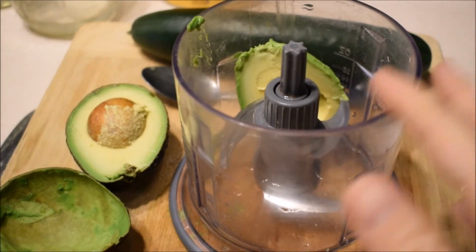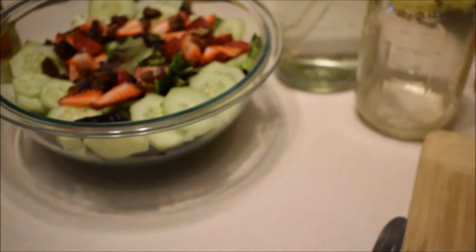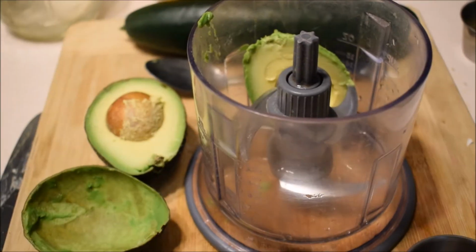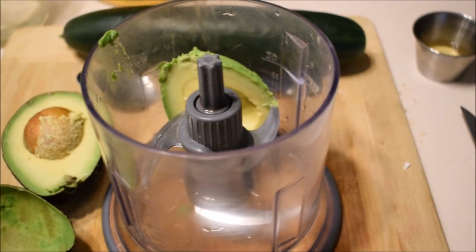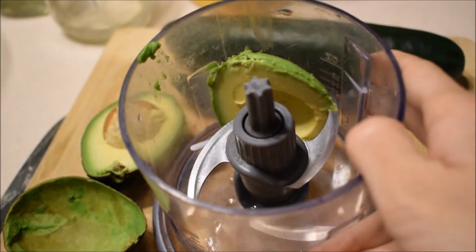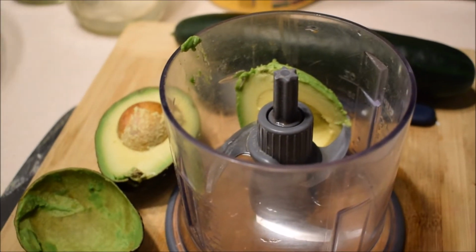Okay, my current obsession for salads is, like, a huge salad, and trust me, you'll feel so good the next day when you go to the bathroom. It's amazing. And then for the dressing, I'm going to do half an avocado. This is the current obsession I'm talking about.